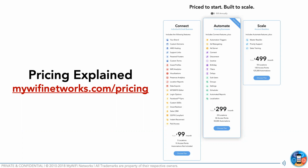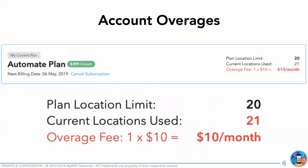We also have annual plans available for all of these, and you get 2 months free if you pay in advance for the year. This is the view you'll see, for example, for those who are on, let's say, the Automate plan. When you log in at the top of your My Account plan page, you'll see the current plan you're on, how much you're paying per month, what your next billing date is, the plan location limit that you have, the current locations that you're using, and your overage fee, which is billed at $10 per month per location.